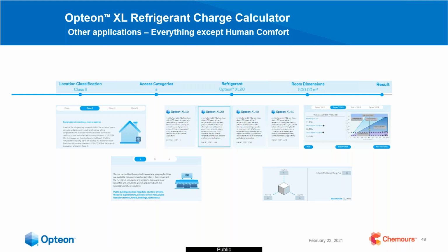You can see the commonly available ones from Chemours are listed there. You can put in the room dimensions, and it will tell you first of all what sort of charge size you can use without any mitigation, and then allows you to calculate, if you need to use more refrigerant to get the capacity you require, what additional mitigation you will require, for instance leak detection or ventilation. This is fully up and running and available, and there will be a link to it in the email that follows this webinar from Chemours.